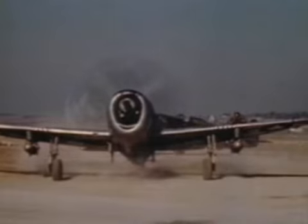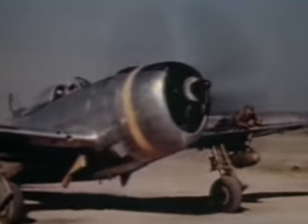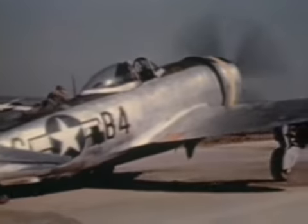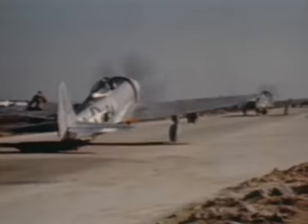Nicknamed the Jug, the Thunderbolt was the largest of all the Allied single-engine fighters and weighed an astonishing 8 tons. Armed with eight .50 caliber machine guns, the Thunderbolt presented a formidable force. Driven by a 13-foot propeller and a 2,300 horsepower Pratt & Whitney engine, the P-47 was the fastest U.S. fighter and could reach speeds of 428 miles per hour.